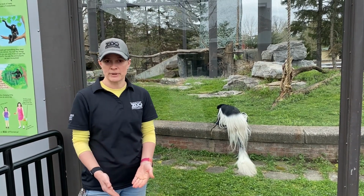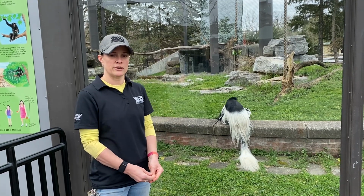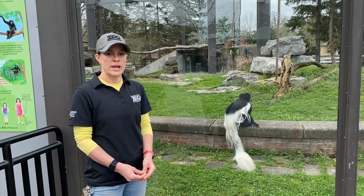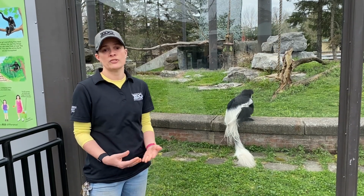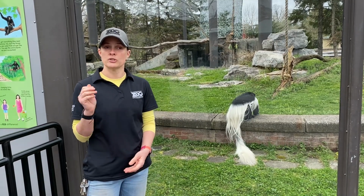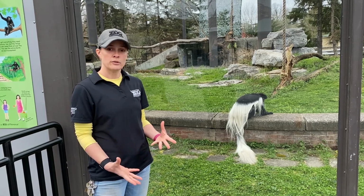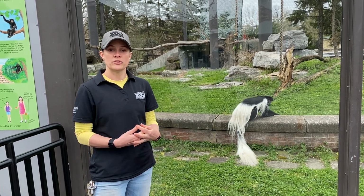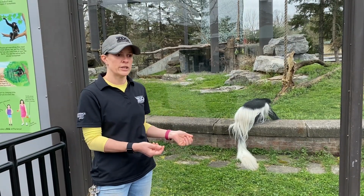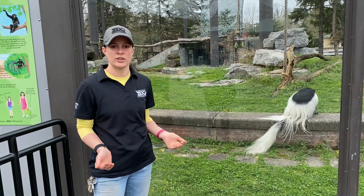So we try to replicate that as much as possible by feeding them when the keepers first get here in the morning and before they leave at the end of the day. Anytime we offer them any type of food at all, it's given in some form of enrichment. Now, primates spend a lot of time foraging, whether it's in the trees, looking for browse, leaves, shoots, fruits, or on the ground. So oftentimes we'll scatter their diet throughout their exhibit, so they have to actually go and forage and move and exercise and get up and look for those food items, just like they would in their wild habitat.